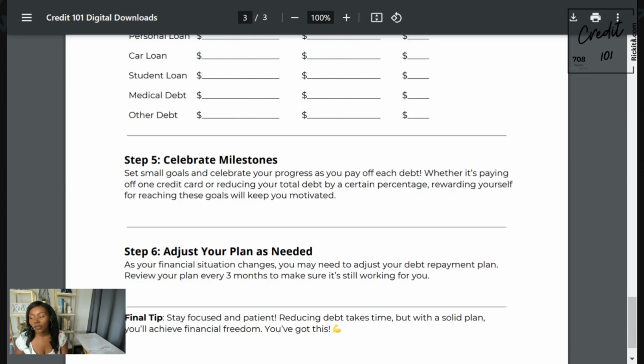Or you can just take yourself out, especially if you're on a high debt payment. Maybe certain things you just cut out. Maybe you don't eat out, so now you go out to eat for one day. Maybe you just go pick up something. So okay, I'm just gonna get some fast food. It's not gonna be more than $20. You do whatever you got to do, but just make sure that you guys are rewarding yourself. That's the biggest part. And adjust your plan as needed.